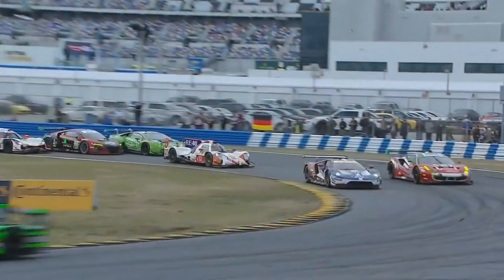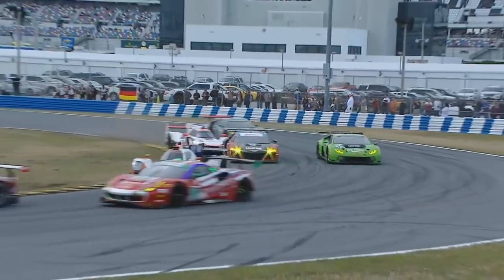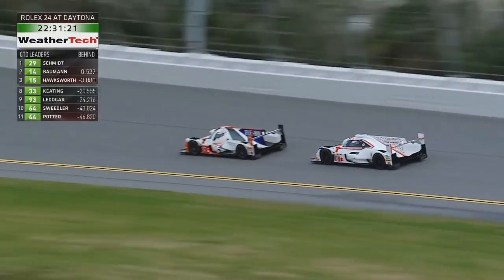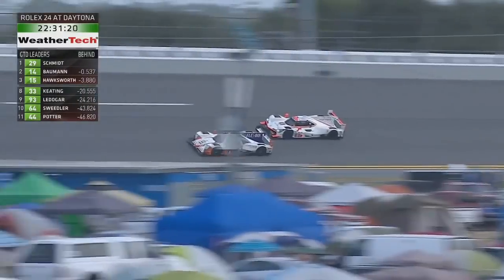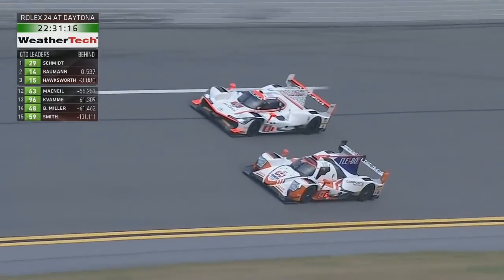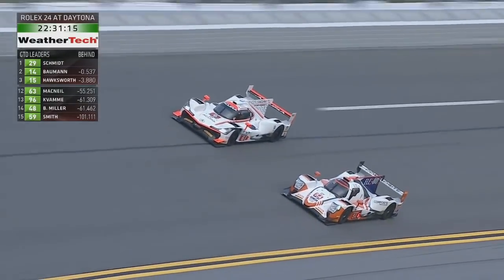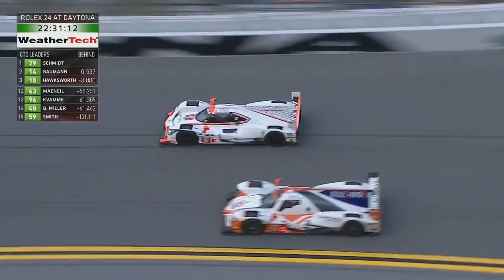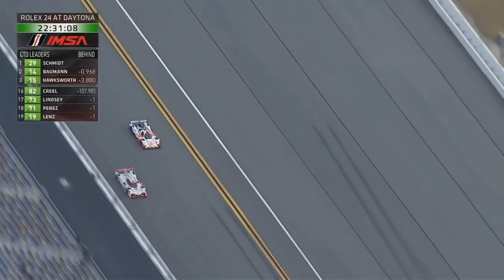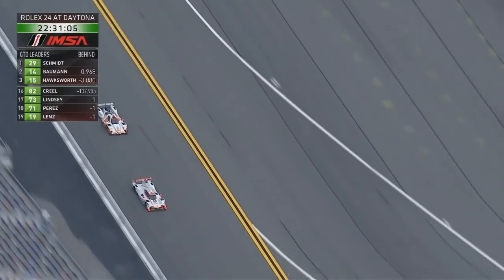Oh, there's a bit of contact there for the Acura that has been making its way through the order, with Ryan Eversley at Tolotti left off in the opening stint, as I mentioned before. But the two cars that didn't really do much in the top 10 in GTD in the first stint of the race, the two Acuras, are both coming through together. Ryan Eversley in 69, Alvaro Parente in 86. New fastest lap of the race, Filipe Albuquerque.